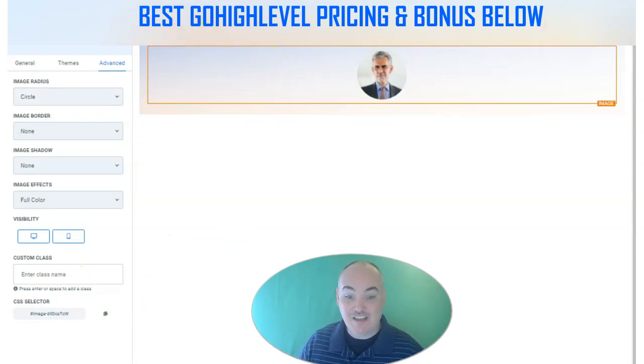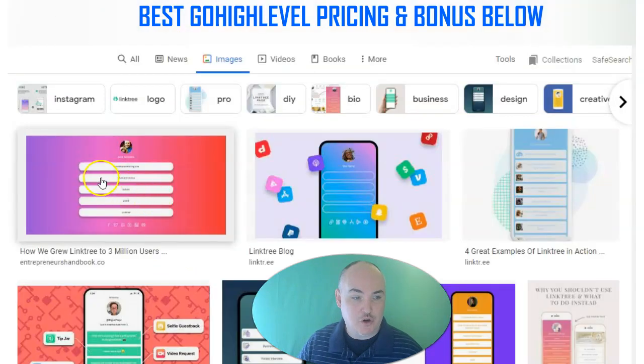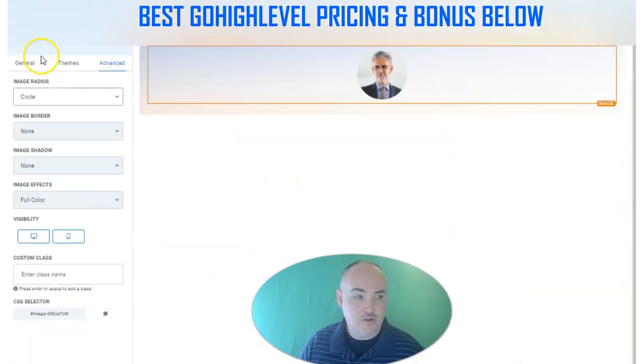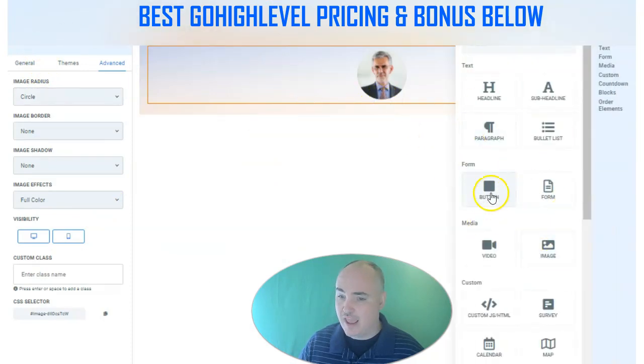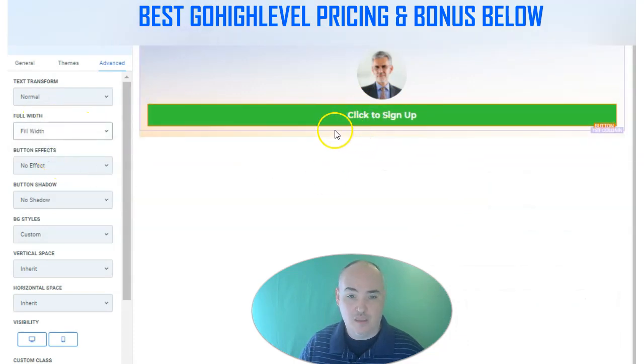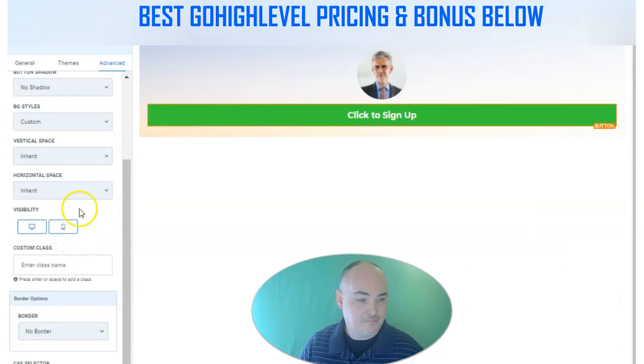All right, the next thing that you see in Linktree type pages, you're going to see buttons, and most of them are full width. They go all the way across your mobile device or the page that you are on. So what we're going to do is we are going to go ahead and add an element, and we're going to add a button. And inside the button, we're going to say full width.